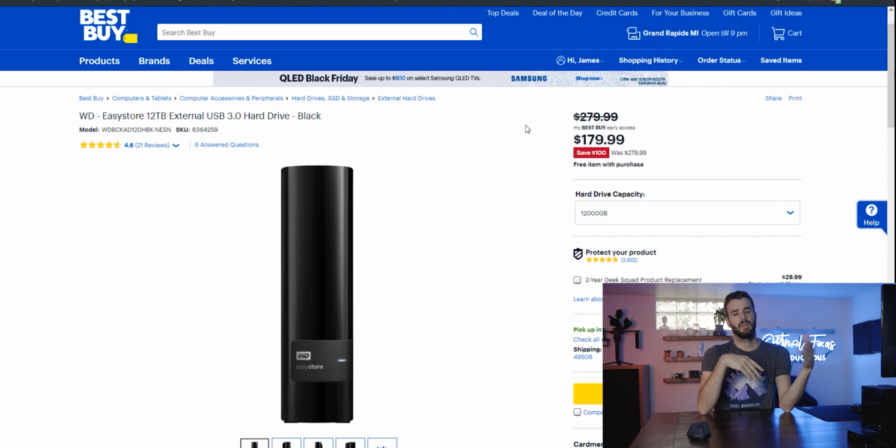What I'm doing with them is taking the hard drives out and putting them in a NAS drive so I can use them in RAID. So I'm just ripping these out, putting them in a NAS, and you could use them just as an external hard drive. But 12 terabytes for 180 bucks, it's not a bad deal at all. That's pretty dang cheap if you ask me.